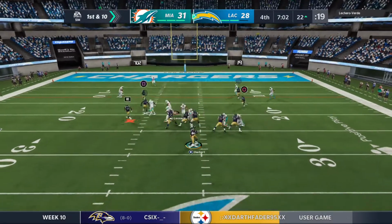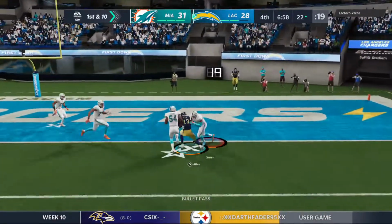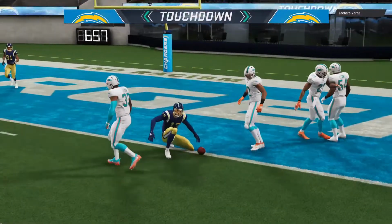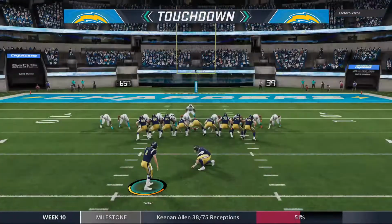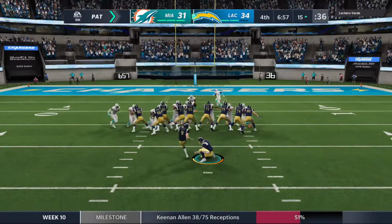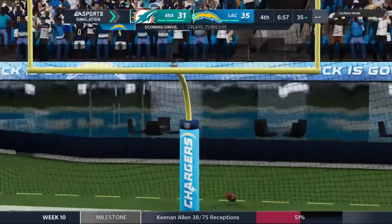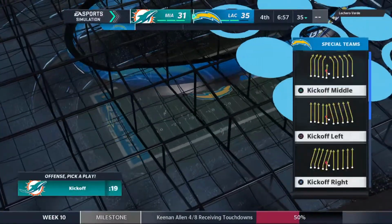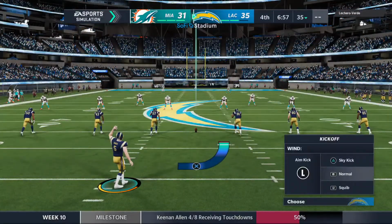We come up here on 1st and 10. He's to the 10, and this is complete. It's Allen, and he takes it in for a Charger touchdown. Keenan Allen, his 4th touchdown on the year, and the Chargers are going to retake the lead. Extra point right down the middle, and that will make this a 4-point game. Dolphins 31.